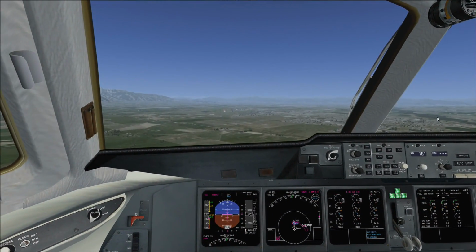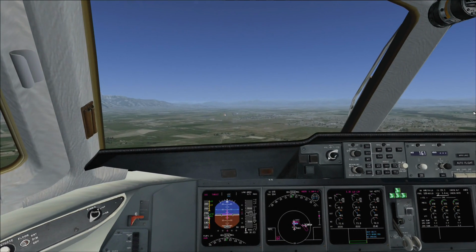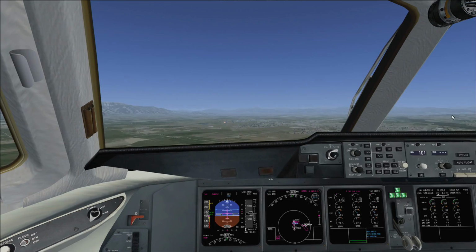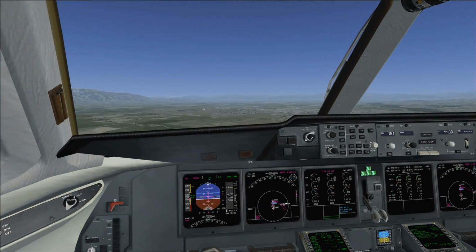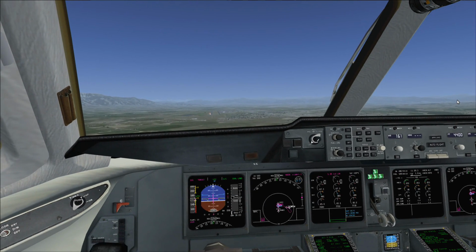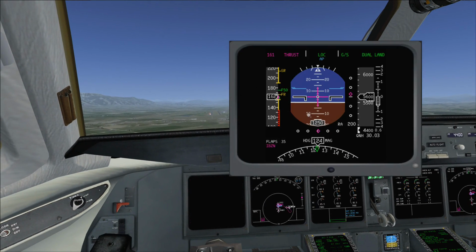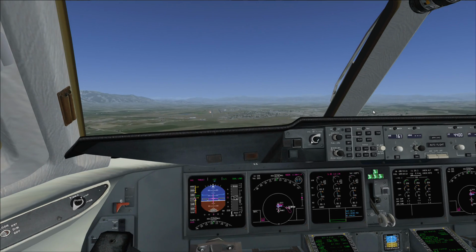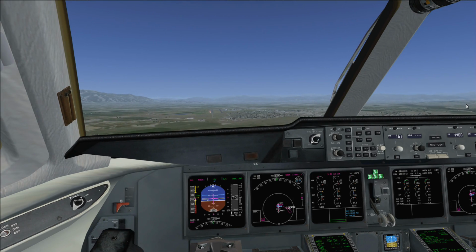Alright, so it looks like we're on the glide slope now. I think we actually put everything a little too soon. Alright, we got dual land. Our speed was a little high. I got a little worried there. And we were high. So not a good combination exactly. We are perfectly on the glide slope now.